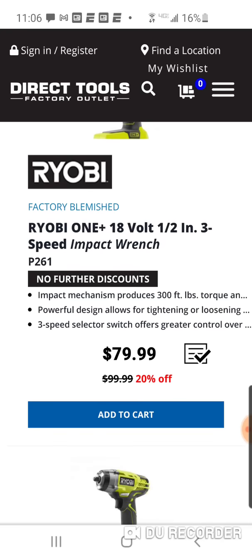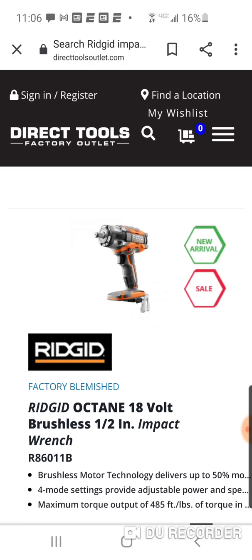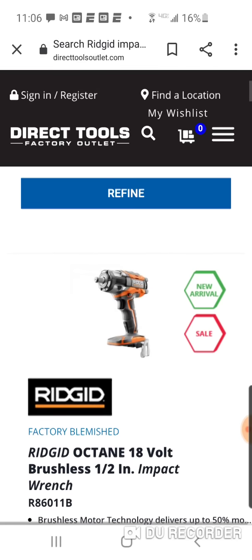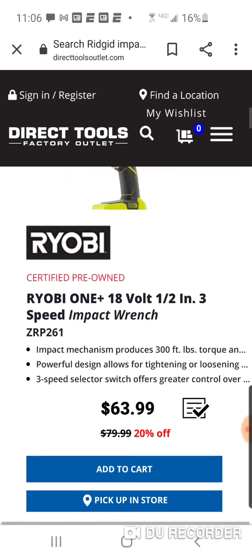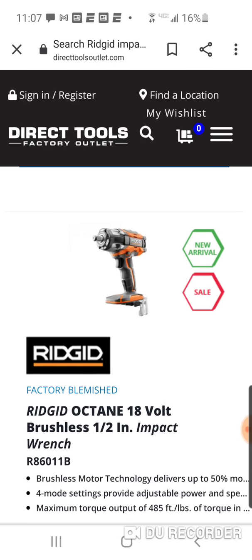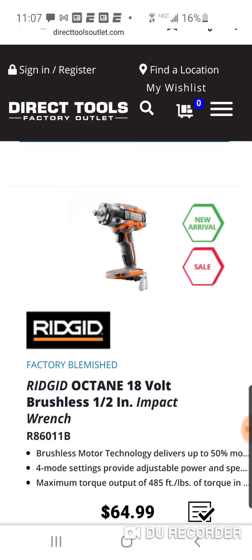Yeah, I mean, you might as well get a factory blemished one. Why the Ryobi is worth more than the Ridgid is beyond me. It probably has to do with the amount of Ridgid impact wrenches they have, but I've been talking about it for the last year and a half. Octane, brushless, top of the line, versus some brushed impact wrenches. I don't get it. But like I said, we're starting to see the Ryobi pricing get really close to Ridgid now. Not really sure what Home Depot's rationale is for this. I apologize, guys. But it's very weird.